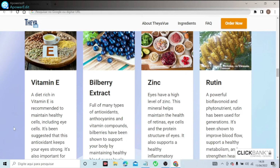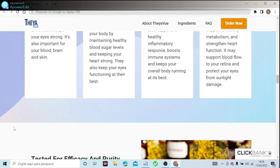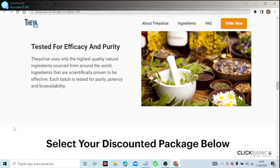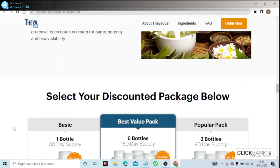There's something really important about this product that you need to know. Before buying it, you can actually test Theyavue for 60 days, and if you don't see results, if you don't like it for any reason, they will give you your money back.